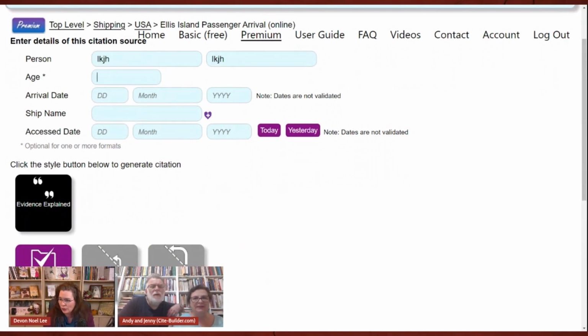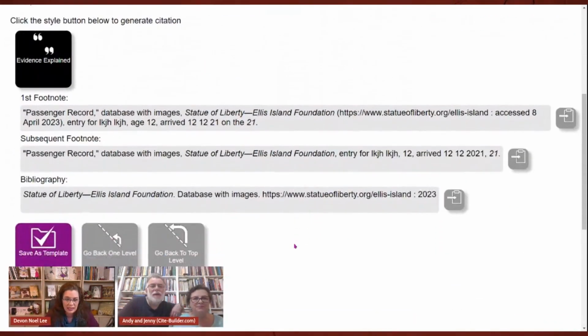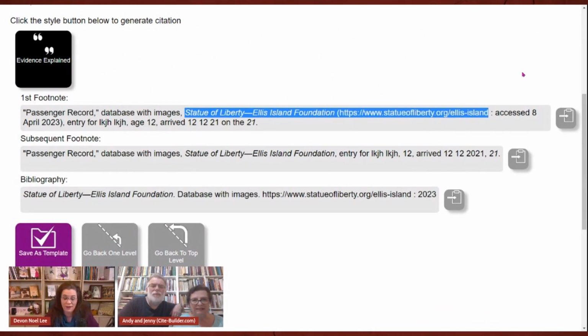And I'm just going to put gibberish. Yeah. Oh, wait, actually, I could just do today. I like that feature. Yeah. Evidence explained. One of the things that I like that is already in here is you already pulled this stuff out for us in some of our citations. So that's really great. Wanted to compliment you on that.